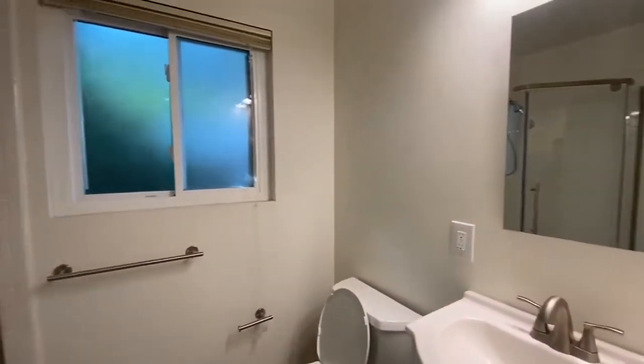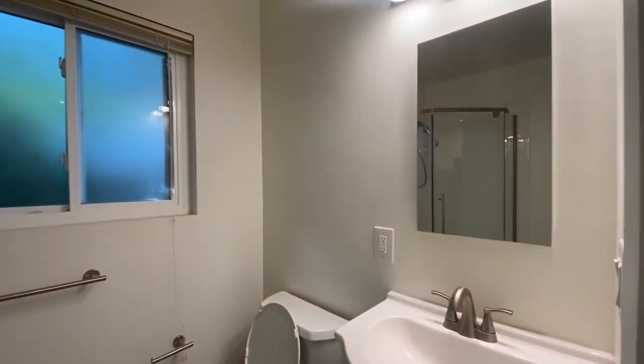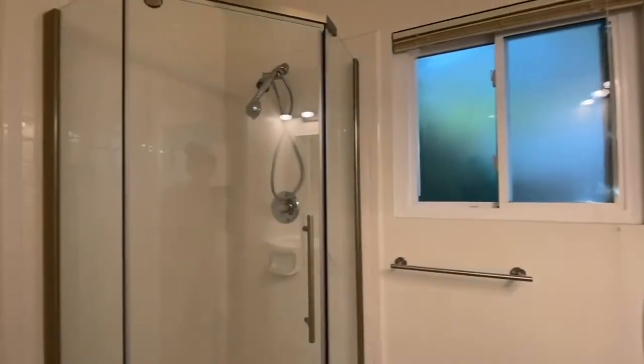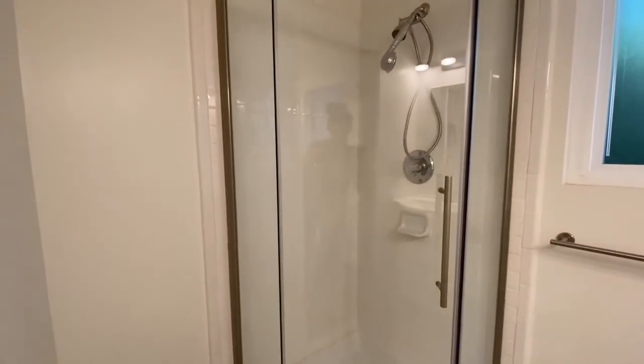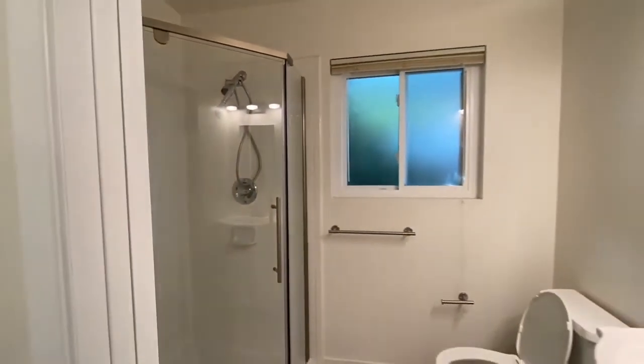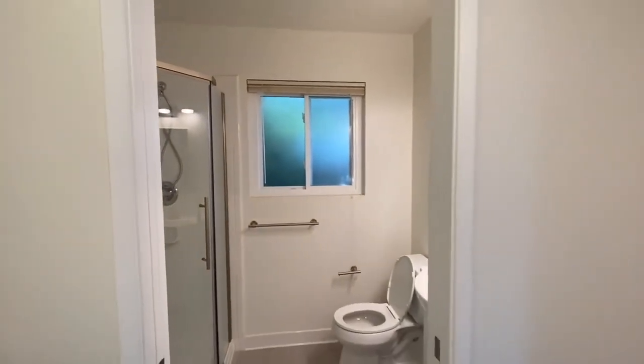All right, second bathroom here. This is a second full bath. As we mentioned, there are a total of 3 bedrooms, 2 full bathrooms. This is the second bathroom. Nice stall shower, as you can see. And again, you can see the new vinyl windows here. Again, the property's in great shape.